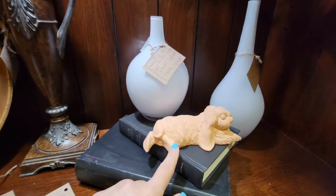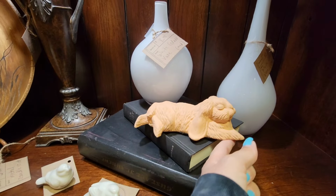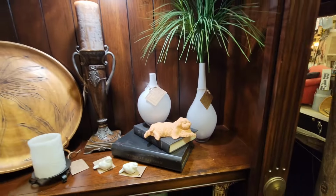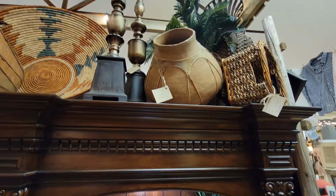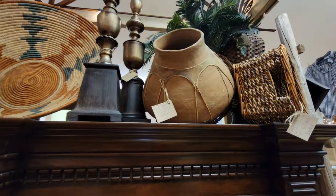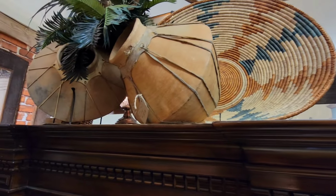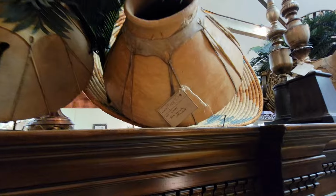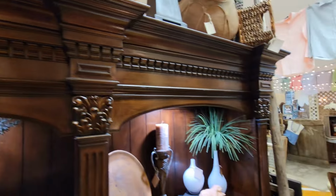Little terracotta rabbit shelf sitter. Looks really cute on the little book stack. That's fun. Those up there, gorgeous. This is $48. Those are gorgeous. That one's $48. Beautiful pieces.